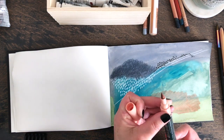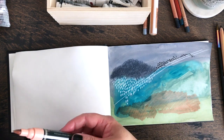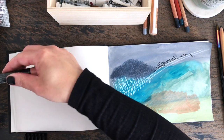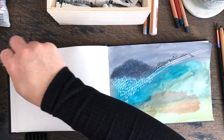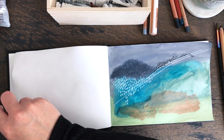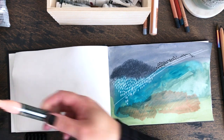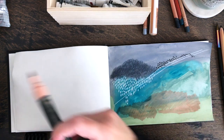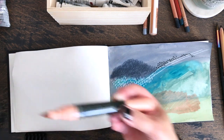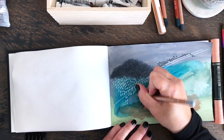I need to just clean that off because the tip now has gouache paint on it. Fortunately, I have a sketch pad beside me that I can just clean that off with, because I don't want that to dry on there and affect the marker pen. So I'm just rolling the tip and cleaning it off. I think that's pretty clean. You've got to look after your pens. Look after your tools and they will last a long time.